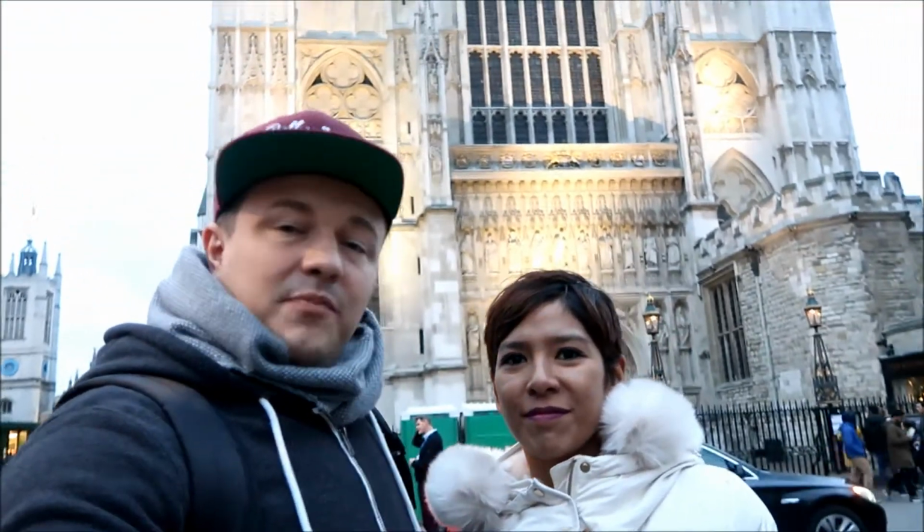Westminster Abbey, quite close to the House of Parliament, and it's getting dark. I think we're going to continue this vlog in the dark, which was actually our plan anyway, because most of the buildings here in London are more beautiful when they are illuminated at night.